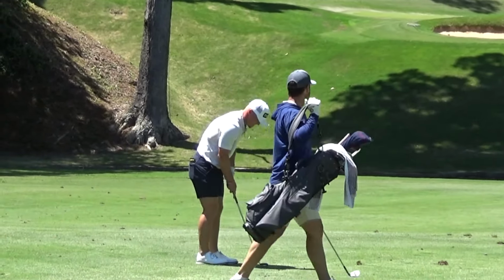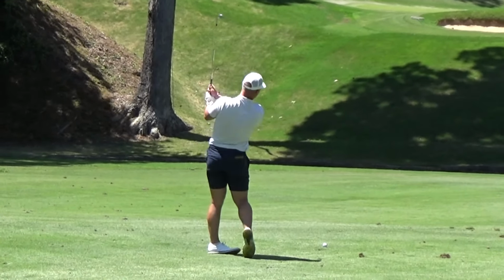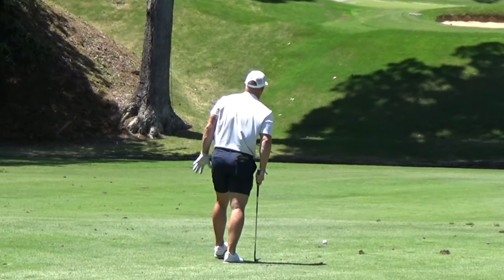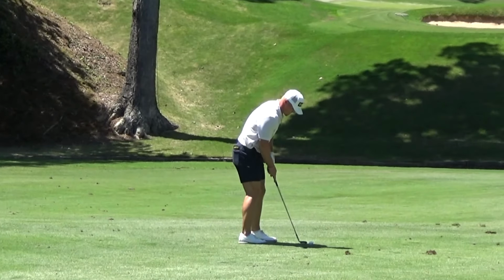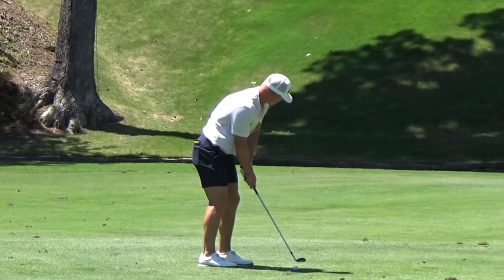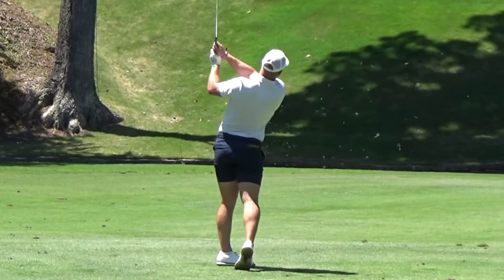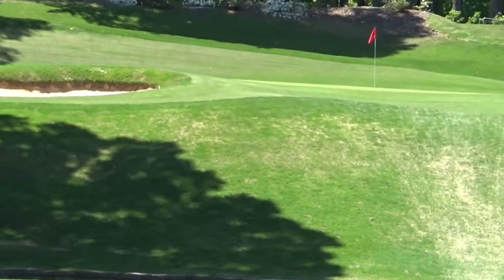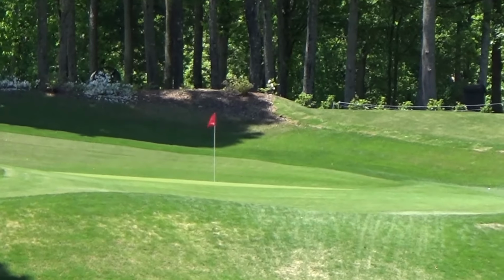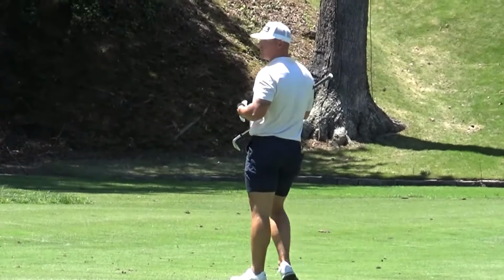Third shot for Evan here at 13. Flag today at 9 on and 7 from the right. There's a backstop behind this green. Don't come up short. Could be a good shot.